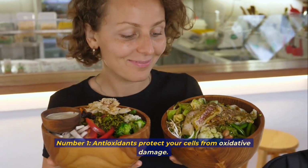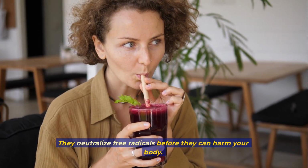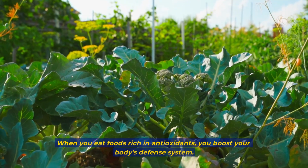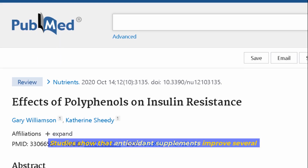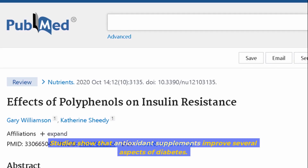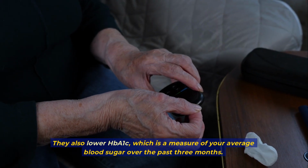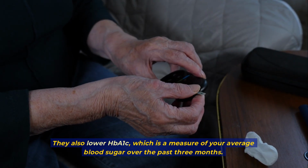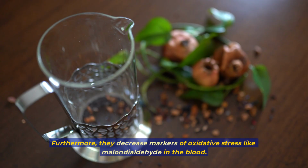Number 1. Antioxidants protect your cells from oxidative damage. They neutralize free radicals before they can harm your body. When you eat foods rich in antioxidants, you boost your body's defense system. Studies show that antioxidant supplements improve several aspects of diabetes. They reduce blood sugar levels. They also lower HbA1c, which is a measure of your average blood sugar over the past 3 months. Furthermore, they decrease markers of oxidative stress like malondialdehyde in the blood.